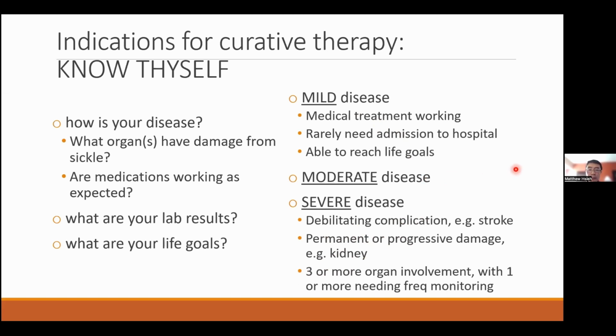And because the transplant type of therapy is pretty intensive, as I mentioned before, and it really takes about a good year out of whatever you're doing in your life to go through that treatment, we generally say that the transplant type of treatment is for patients with moderate and definitely severe disease.